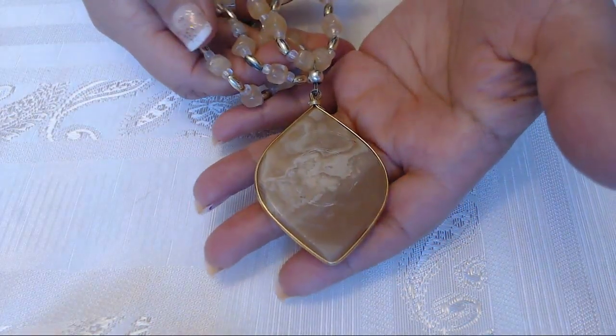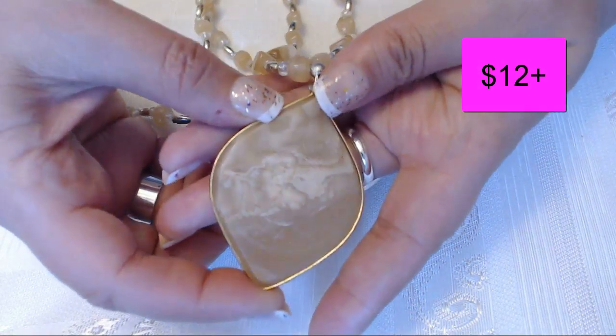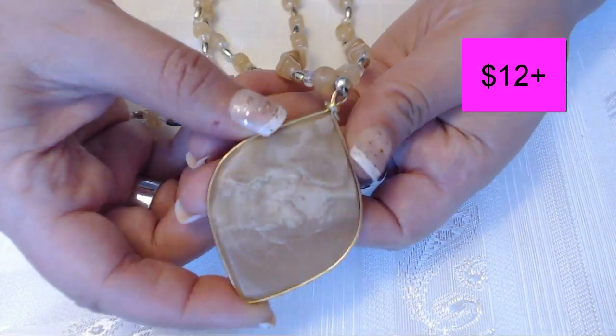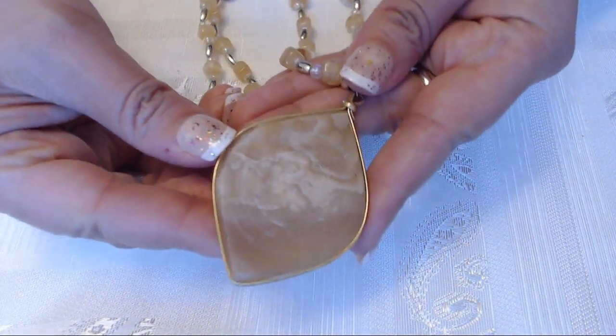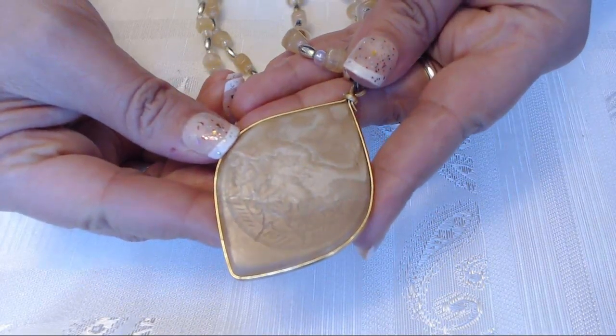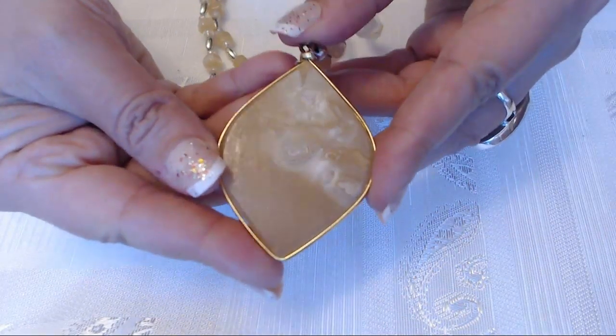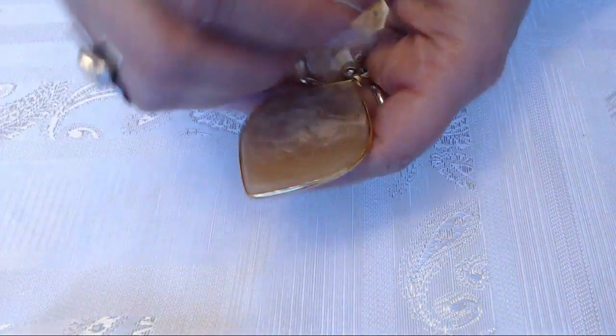It's an alabaster necklace, and I don't know if you guys can see it, but it has the carved Aztec calendar on there. It's pretty hard to see this way, but it is carved on there. Oh, it did show for a second. And in the back, there's a signature in the back. So this one, 12.